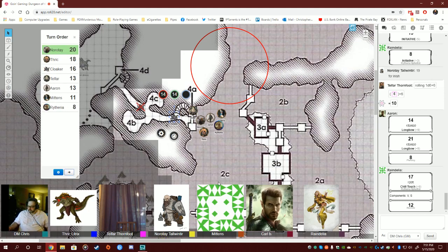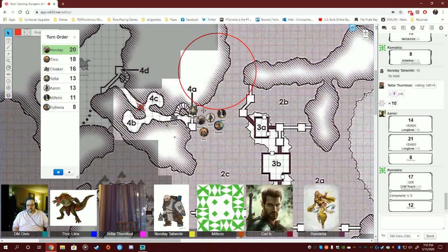Norite, what would you like to do? I am going to cast Fireball. All right. Where are you going to cast Fireball? I'm gonna cast it so that the cloaker does get hit by the fireball, but it doesn't hurt so far. So you could do it like right there. Probably right here. Yeah. Yep. Okay.